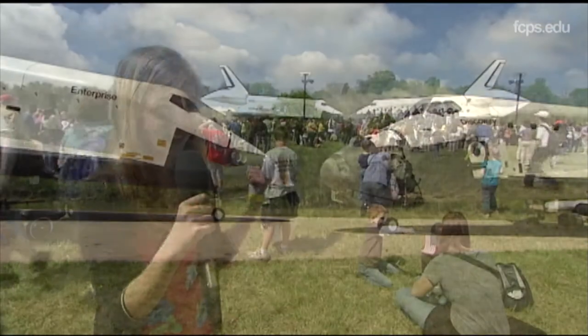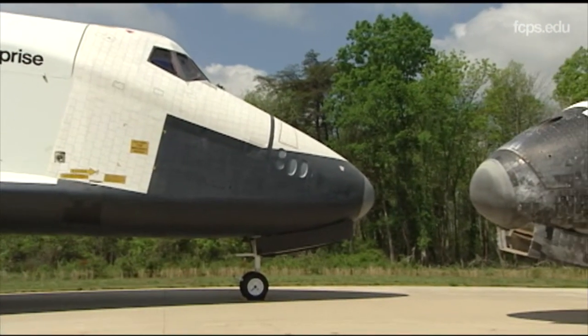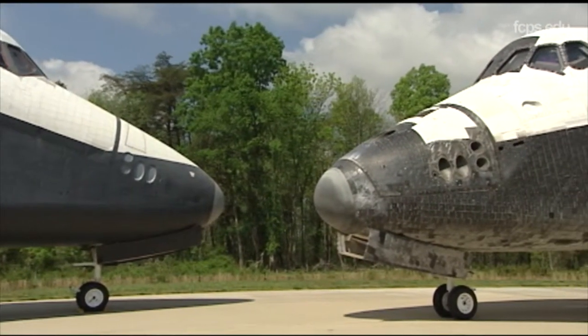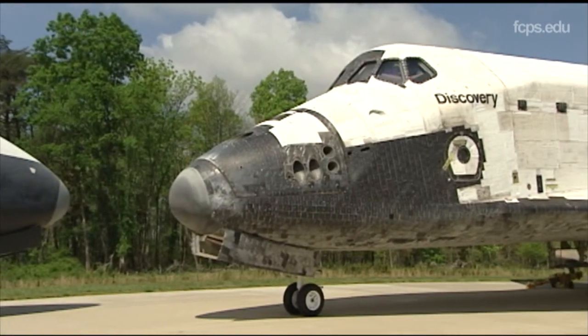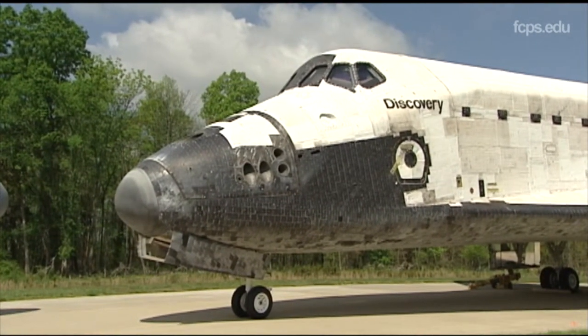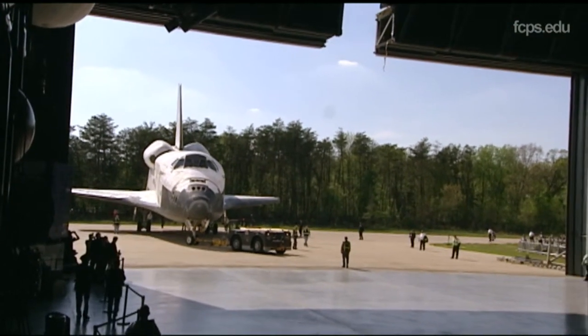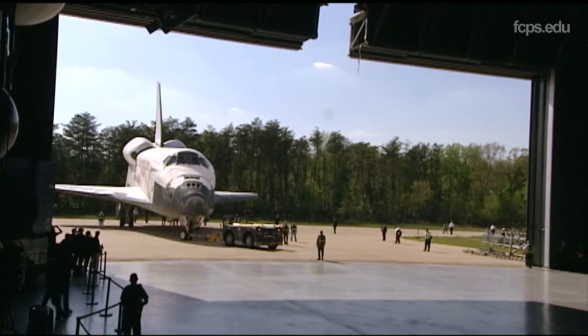Check out the two space shuttles. You can tell the difference. Enterprise never flew to space. Discovery flew more than any other shuttle, roughly the same distance of driving from New York to Los Angeles 53,000 times. In total, Discovery spent a year in space and carried 252 astronauts to low Earth orbit.